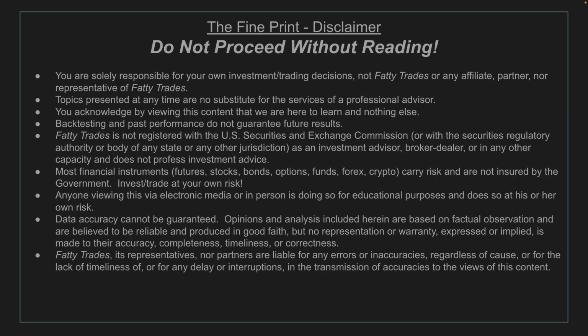Today I wanted to go over one of my favorite Vol.land features, the Dealer Hedging Requirement Summary page. It is a great tool for knowing exactly what sort of impact the dealers will have on the asset at certain price points. However, there's some nuances to be aware of.